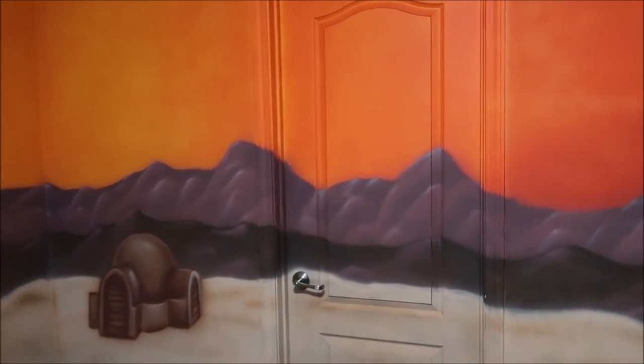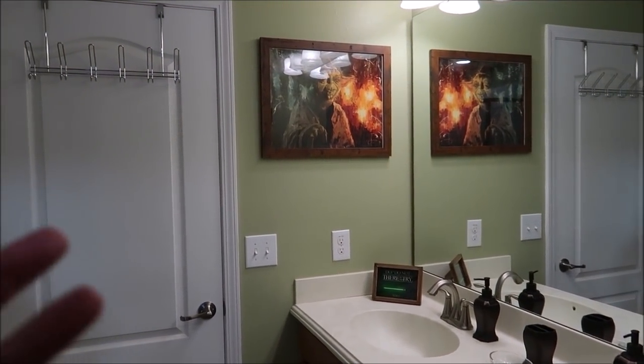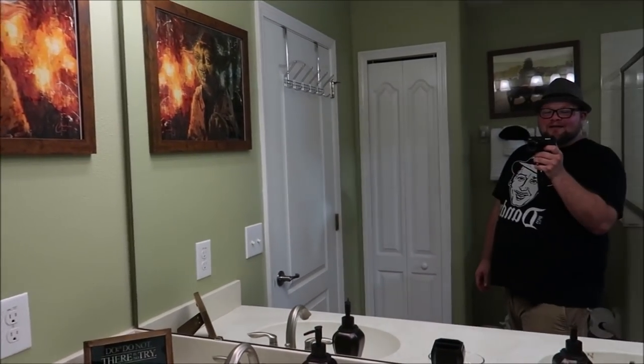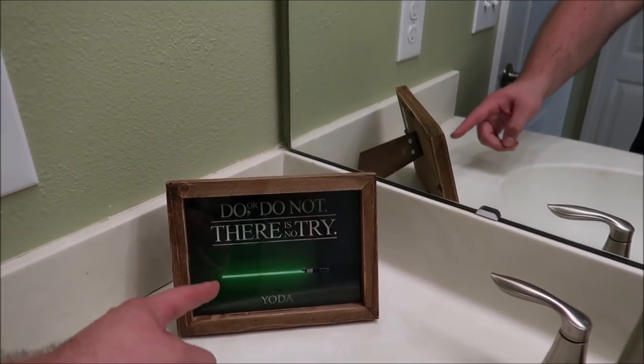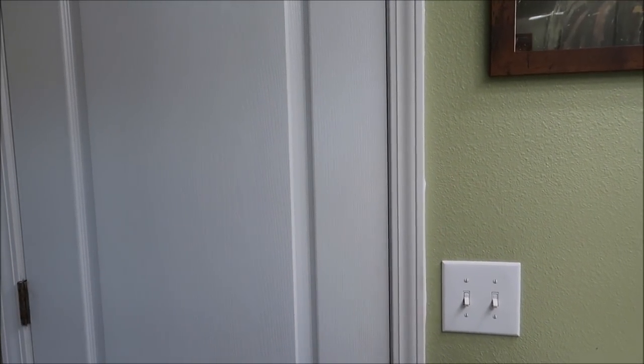I'm gonna go in here. Oh, yep. Got a bathroom. Oh, it's actually like a shared bathroom. I like it. And it's like Yoda. Yoda's bathroom. This is amazing. Do or do not. There is no try. And the man himself. But I'm wondering, maybe this is another room through here?